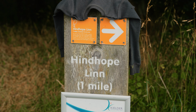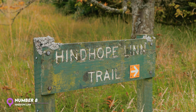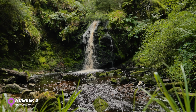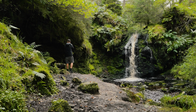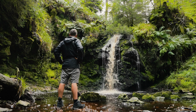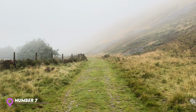In number 8, it's Hindhope Linn, located in Northumberland. So this waterfall is one of the most scenic I've seen anywhere in the UK. At the time I described it as Shrek Swamp meets a waterfall in the rainforest of Bali. I know that sounds random, but that's really what it's like. It's not the tallest or most powerful waterfall I've ever seen, but its surroundings are really magical. The water to and from the waterfall is also really scenic, and make sure to keep your eyes peeled for red squirrels.